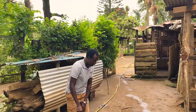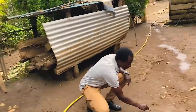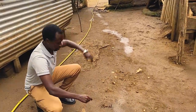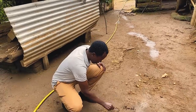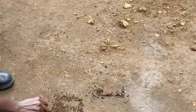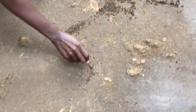Let us have a sketch of what that is and how it works. From here is the cow shed, and then we have where we are collecting the urine. And there we have the mixing chamber. And from the mixing chamber, we have the pipe which is coming down to the huge tank.